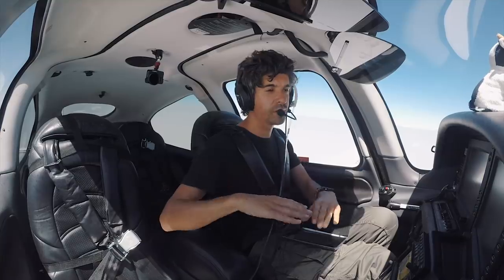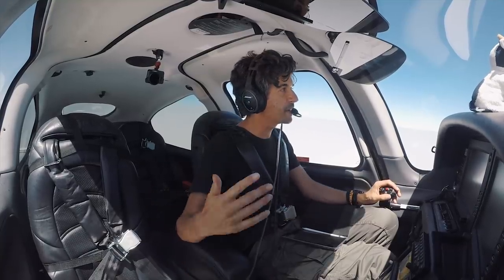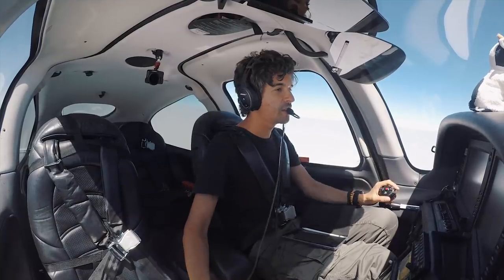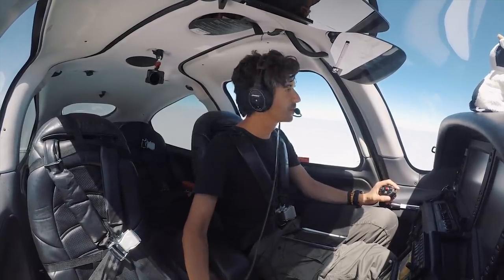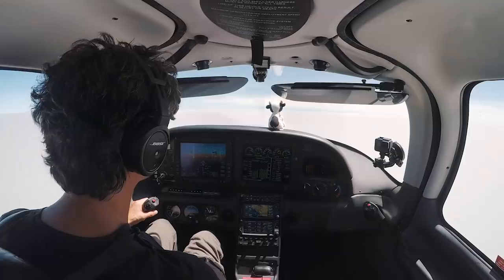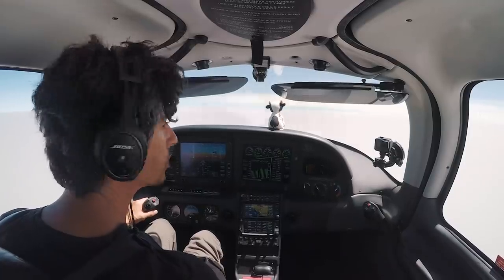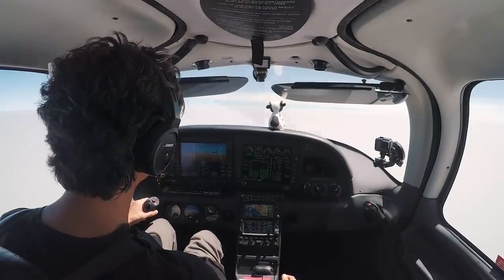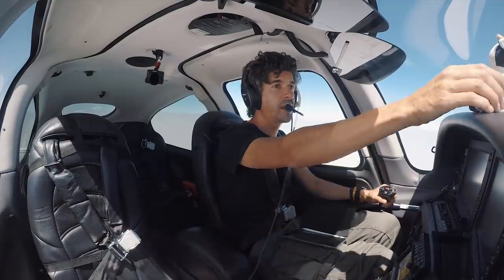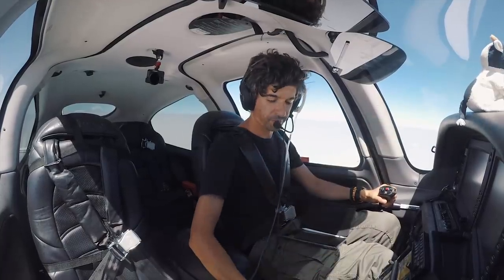That's incredible. Almost 10,000 feet of smoke. The terrain's up to about 5,000 feet below us. We're at 10,000, only just over the smoke. So that's about 5,000 feet just of bushfire smoke. Oh, it's nice to be on top of it. All right, leveling off, 10,000.